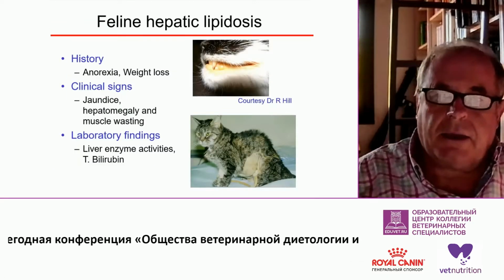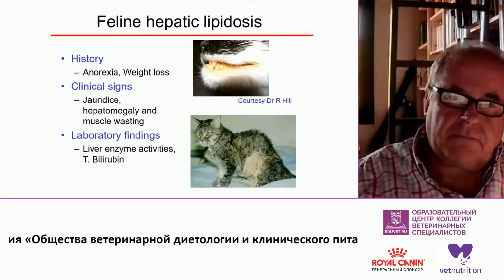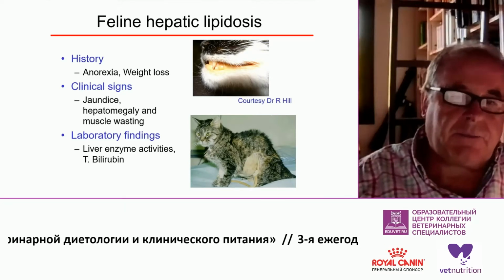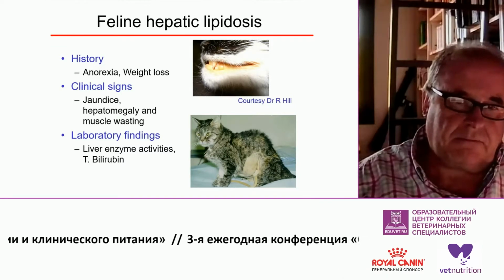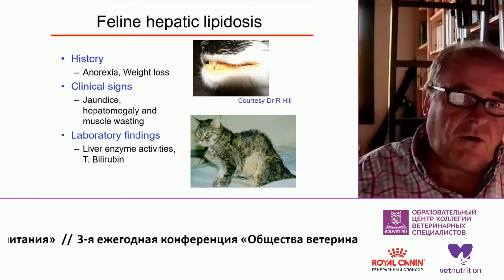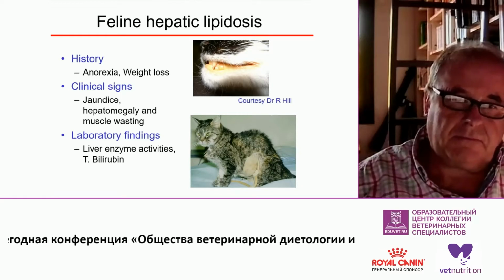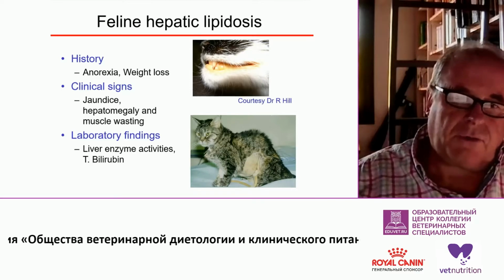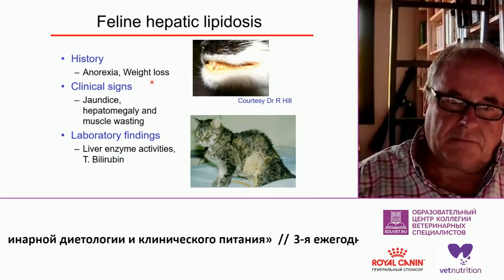Okay. How can you make a diagnosis of hepatic lipidosis? First, the story is quite typical. Those cats are presented to you because they do not want to eat. And they don't want to eat for a long time, although people do not always realize how long they didn't eat. Of course, this is associated with weight loss.